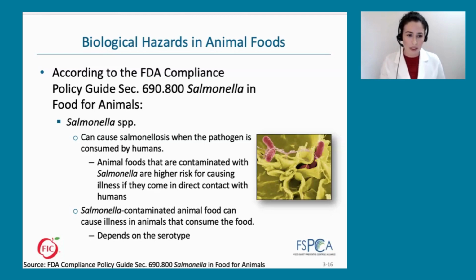Whether Salmonella causes illness in an animal will depend on the serotype. Keep in mind there are 2,500 different serotypes of Salmonella that differ by small variations. These serotypes can cause disease in a particular species. Those are pathogenic for that species. So it might be important to differentiate between serotypes if you are involved with livestock feed production.